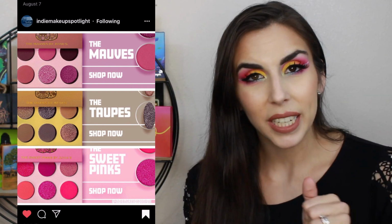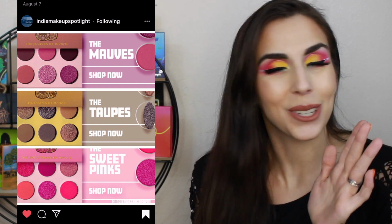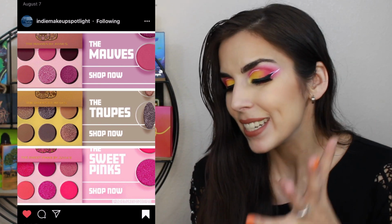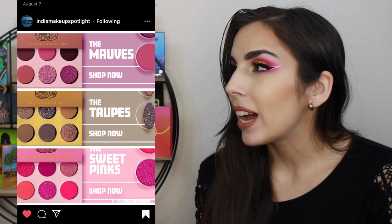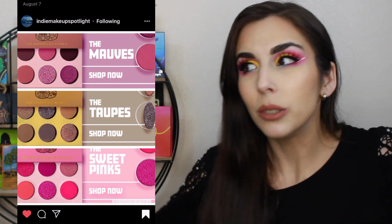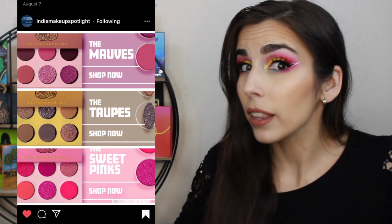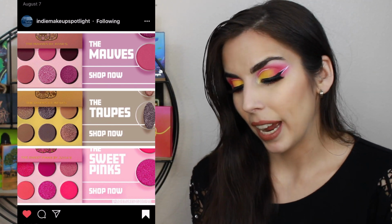But Juvia's Place, please can you put out some greens and yellows? Mustards? Like, there's lots of color stories I can think of for 6-pan palettes. I'm a little upset that they went with the pinks and the mauves because they just did the violets and the berries, which are very close to those. So it's like, come on, can we like do other monochromatic? Orange, yellow, green? Come on. So we'll see. Hopefully they'll do it soon, but I'm not interested in any of those.